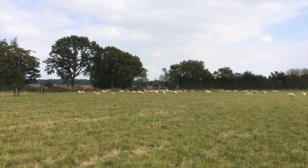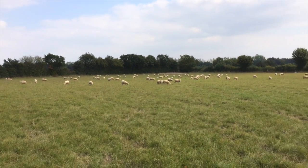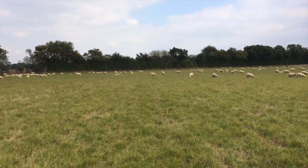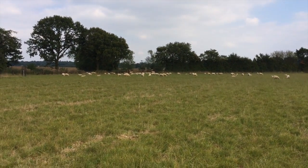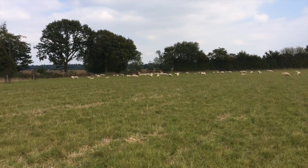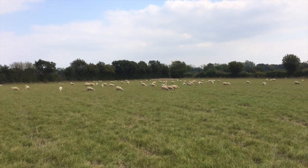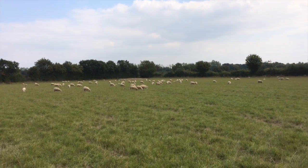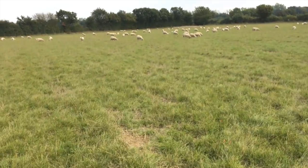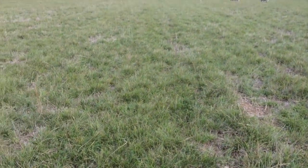So the sheep arrived on the farm on Monday, and everything's gone well. They're still looking very good. We had one problem. The first morning we had one dead lamb, one ewe lamb, and it turned out to be from bloat. And we've got some very rich clover pastures here, but we put them on this field to start off with.